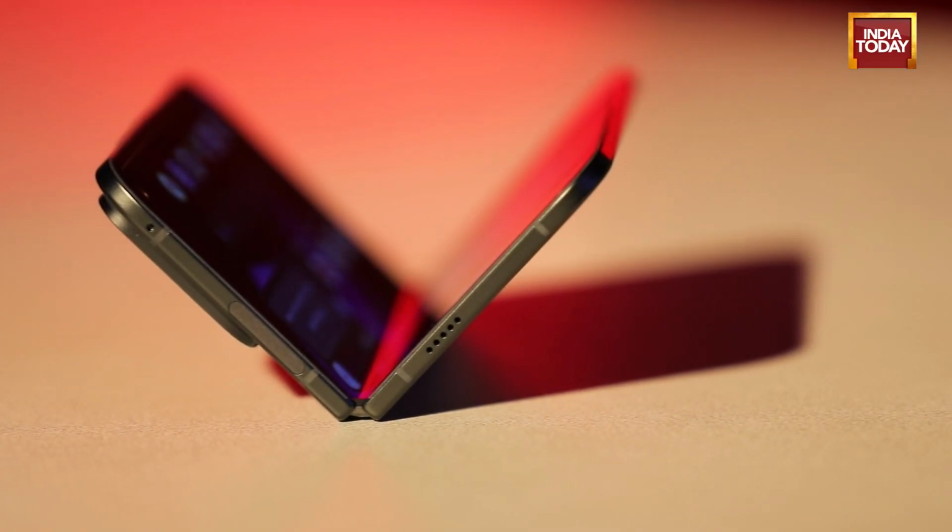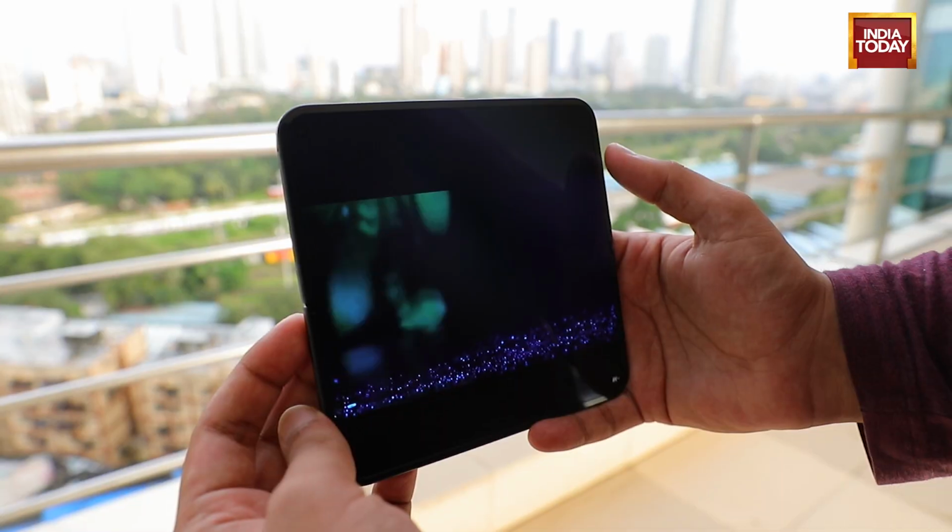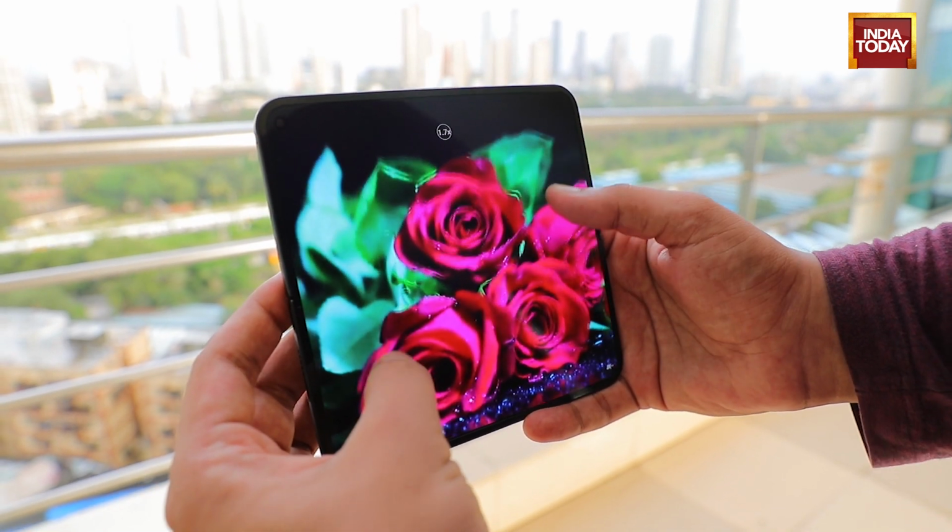This one seems like the most normal phone when it's folded. And then when it opens up, it seems like something that can put most tablets to shame. So in this battle of foldables, that's all I want to know. Which one really comes out on top?